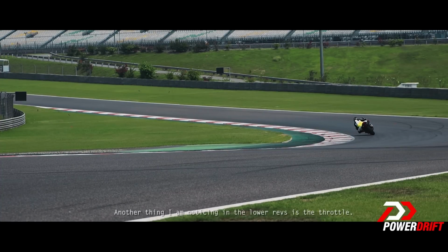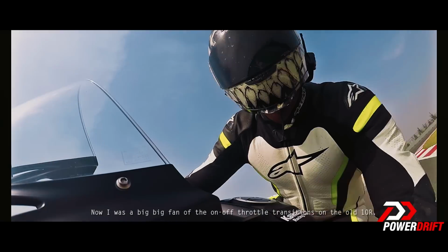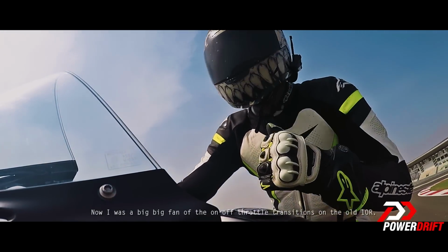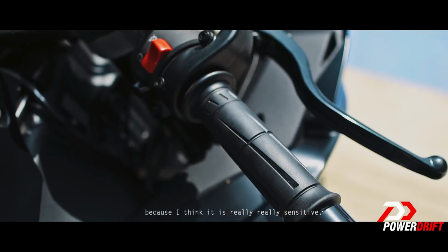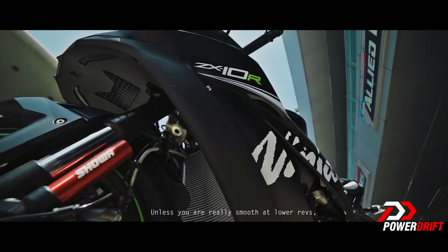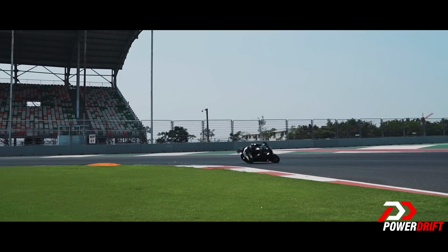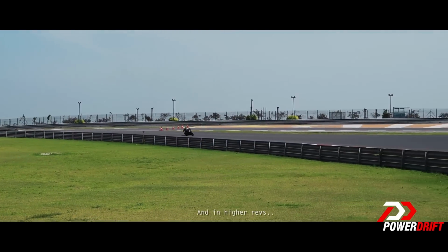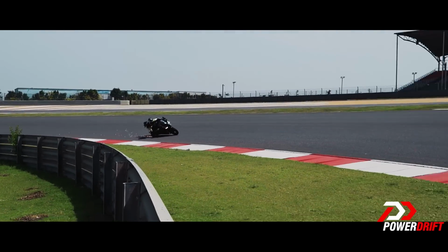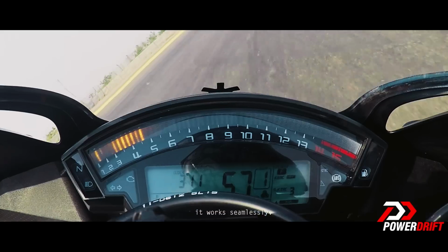Another thing I'm noticing in lower revs is the throttle. Now I'm a big fan of the on-off throttle transitions of the old ZX10R. They were brilliant. I'm not liking this ride-by-wire throttle very much because I think it's really sensitive. Unless you are really smooth at lower revs, it can be quite jerky. And in higher revs, the quick shifter works seamlessly.